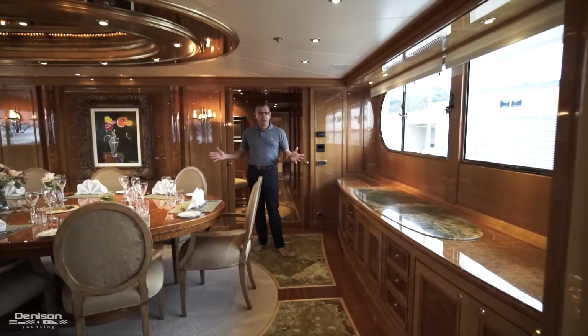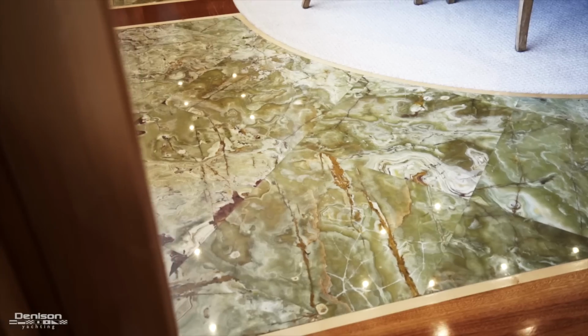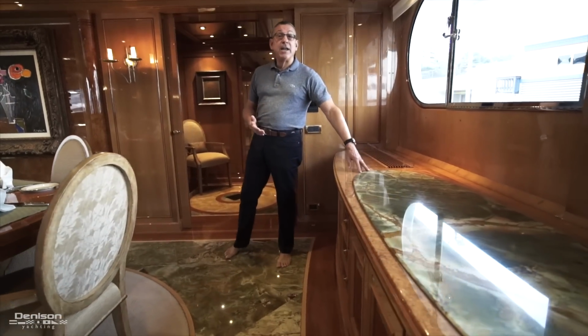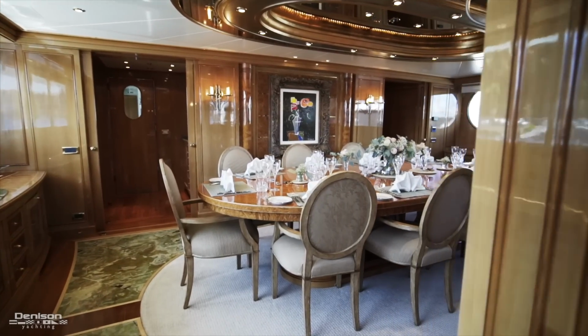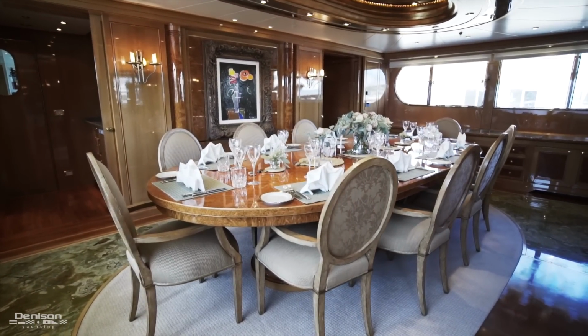As you can see in all the spaces on the main deck, there is a theme with onyx floors surrounded by pear, cherry, or mahogany. All the countertops also have inlaid onyx as well to continue the theme. Another set of pocket doors from the dining room gives Invader a privacy factor that you can either have it totally closed or have it completely open.